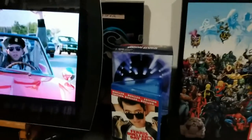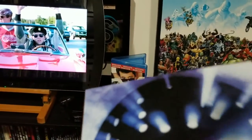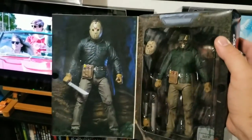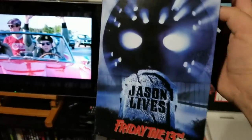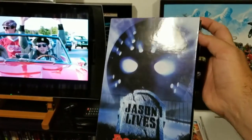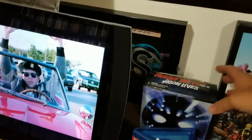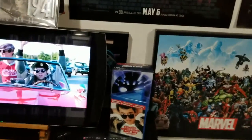And then behind the Ferris Bueller box is, I am going to show you this because this is pretty awesome, my Friday the 13th Part 6 Jason Voorhees figure. Pretty awesome. If you go on to SpiderGeek's YouTube page, he does a pretty in-depth review of that figure. SpiderGeek, you should check him out.